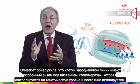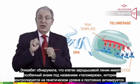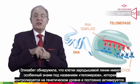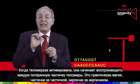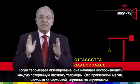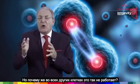Elizabeth found out why. The germinal cells have a special enzyme called telomerase, which is genetically controlled and activated permanently. When telomerase is activated, it will rebuild every piece of telomere which is lost, and this is almost magic. Piece by piece, brick by brick. So why is it not the same in all the other cells?